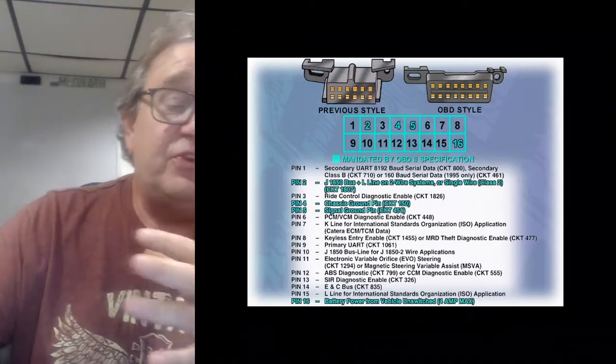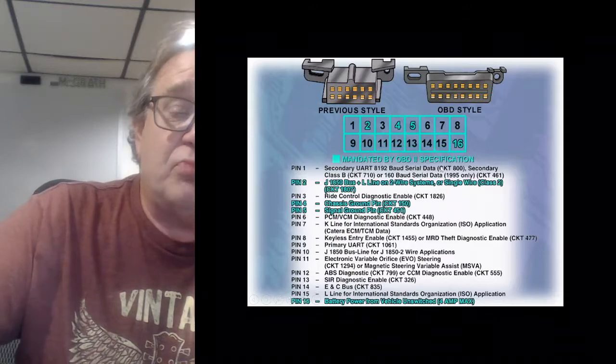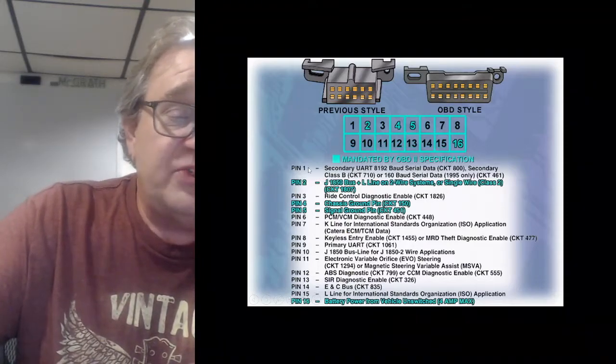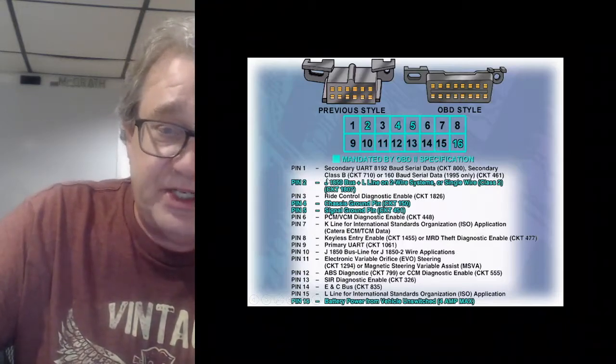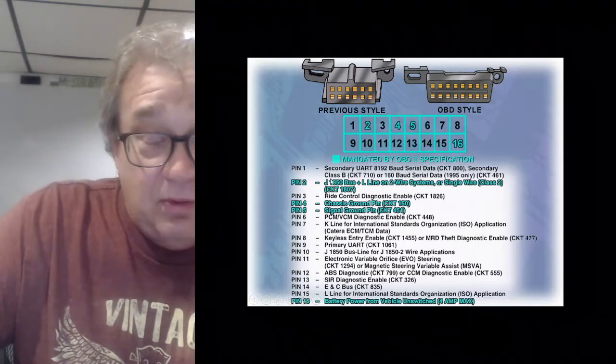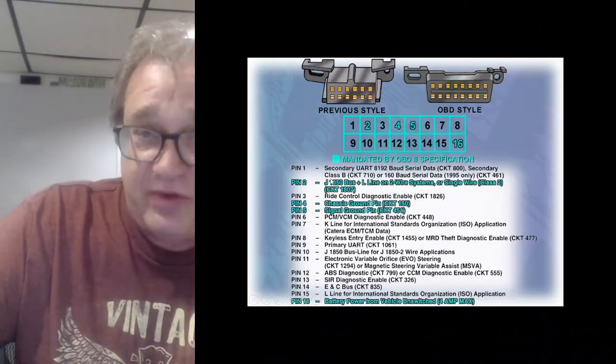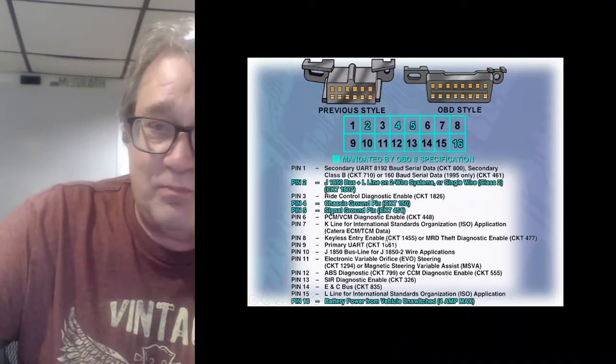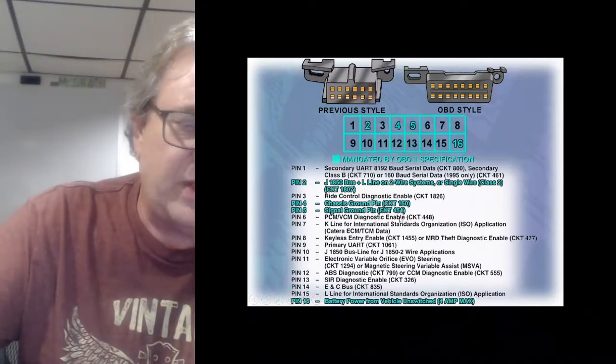Now, I've listed out what GM puts on the rest of their pins. This may or may not be different in different manufacturers. This probably is different than other manufacturers, but they still put a lot of the same stuff in a lot of the same place. Okay.